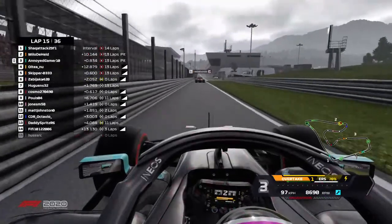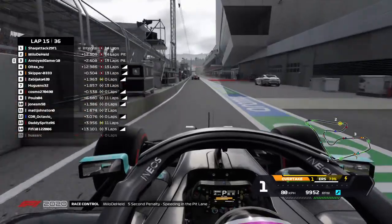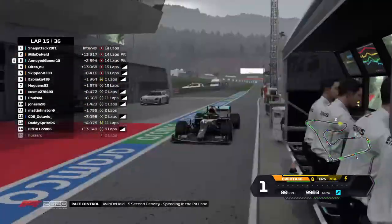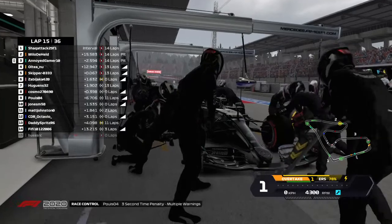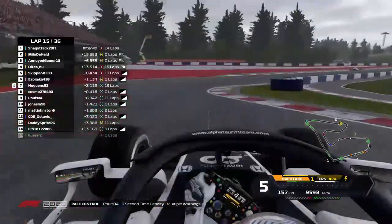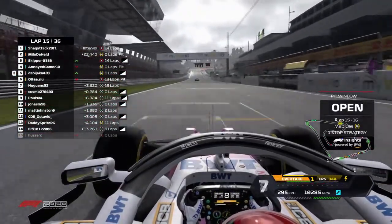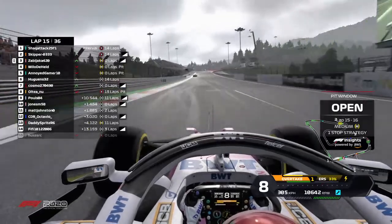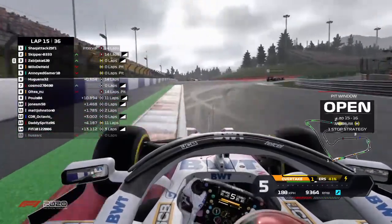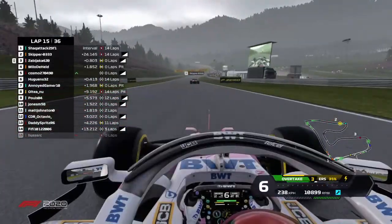Milo getting on the grass and really pushing it, and actually pushing it a little bit too much. And Annoyed Gamer just showed there why it's better to come in slowly, because it's a 5-second penalty for Milo. Nice pit stop down at Mercedes. Medium tyres for the pair of them. Zabajaka's the one we will watch. Where is he going to feed in? He's actually quite a bit ahead of Milo.